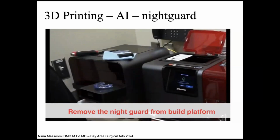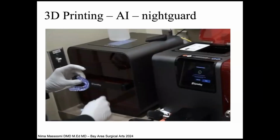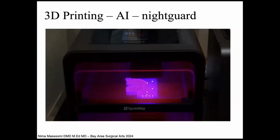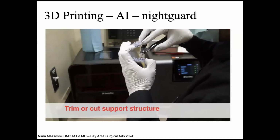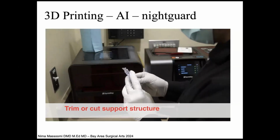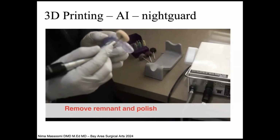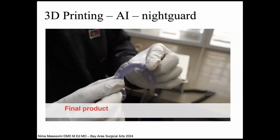So we basically have to wash that material. And then once the material is washed and it comes off the platform, he cleans it with alcohol and then puts it in the curing machine for about 8 minutes. And we had to do almost no adjustments. It's amazing how accurate these things are. And he's going to take you through the portion where he polishes and all of that. And then this is where we're removing some of the excess material. Again, Rogelio is not that fast, okay? And it's amazing. So basically, you send this over to SprintRay, and then it spits back out this AI generated night guard. It's just incredible.